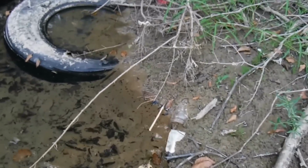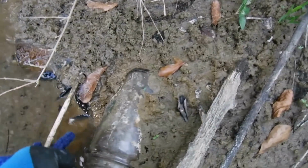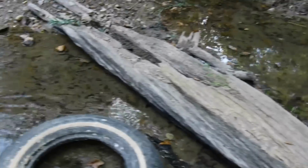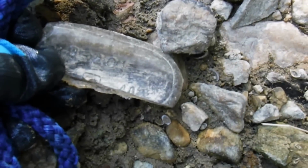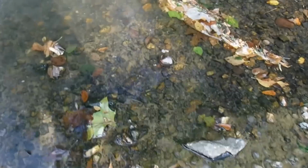There's a jar right there. Not an old jar, but a jar. There's a piece of a jar. Look at that. There's a bottom of something cool. Maybe not too old. Maybe there are some arrowheads in here. There's something. What is that? It's plastic.